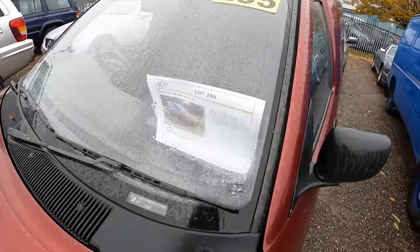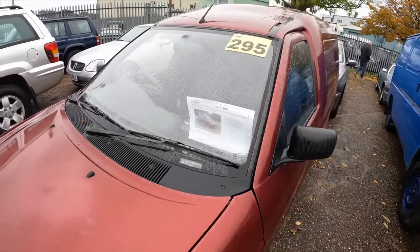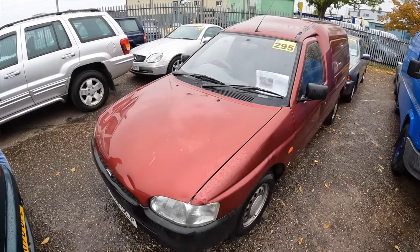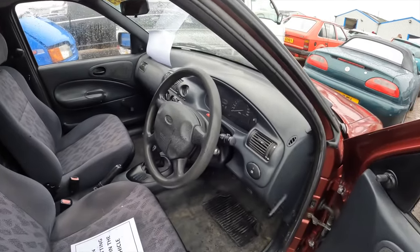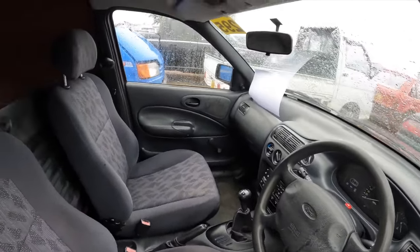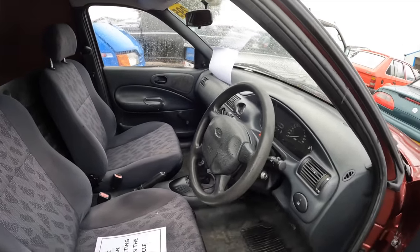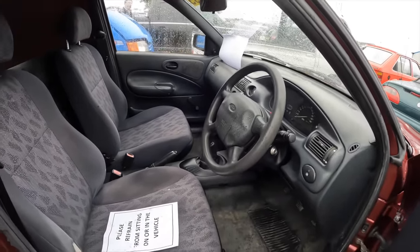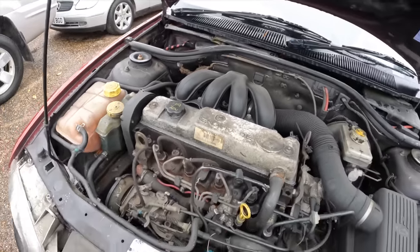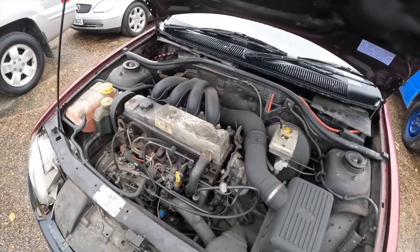Every time we come to Anglia Car Auctions, there's always one of these Escort vans, and I love them. This is a 1999 Ford Escort 55D van. Although this Escort van might look a bit rough and ready, it's only had one registered keeper from new, which is quite surprising, and it's only covered 65,000 miles. Now, that is warranted. Just lifted the bonnet to reveal the 1.8 Endura-DE engine. I've said this before, these are very slow but very good on diesel.